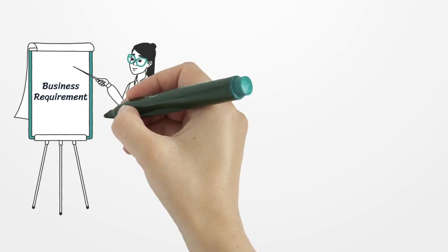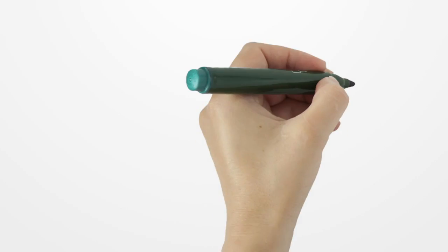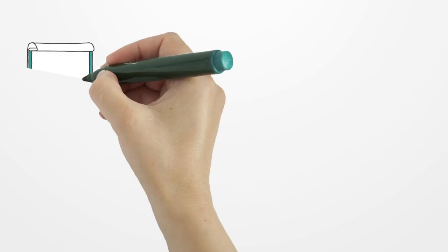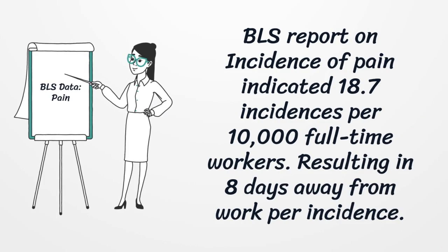Business requirement. All businesses are required to report occupational injuries to the Department of Labor. The reported injuries are used by the Bureau of Labor Statistics to provide business owners with data that guides business operations and decisions. The BLS report on pain indicated 18.7 incidents per 10,000 full-time workers results in 8 days away from work per incident.